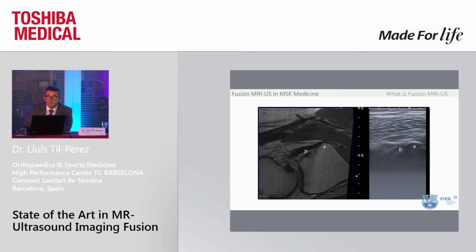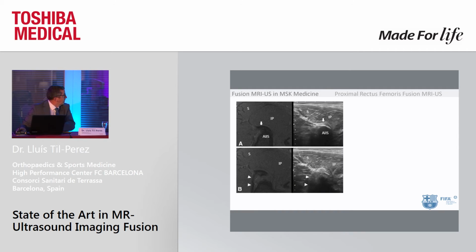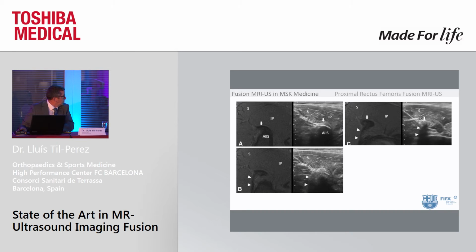This is an image of normal rectus femoris in the proximal area with the direct insertion in the anterior inferior iliac spine. Moving distally, the indirect tendon of the rectus femoris is well shown on the MRI and usually not visualized enough in the ultrasound because of the shadow, but we can understand if the injury of one of these tendons affects one, the other, or both, with this kind of images.